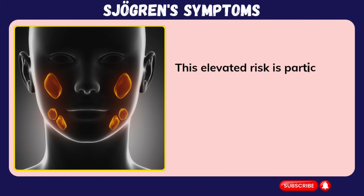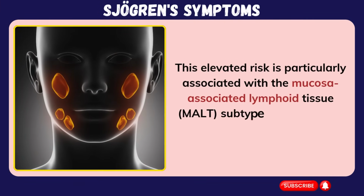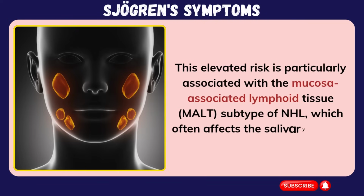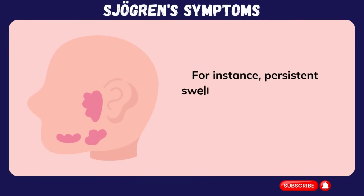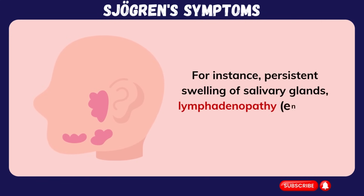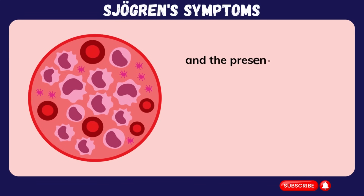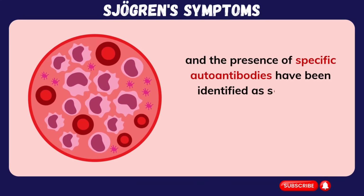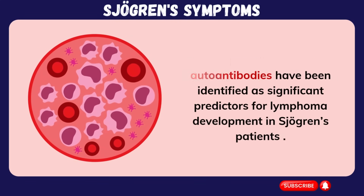This elevated risk is particularly associated with the mucosa-associated lymphoid tissue subtype of non-Hodgkin lymphoma, which often affects the salivary glands. Certain clinical features can further increase this risk. For instance, persistent swelling of salivary glands, lymphadenopathy, enlarged lymph nodes, and the presence of specific autoantibodies have been identified as significant predictors for lymphoma development in Sjögren's patients.